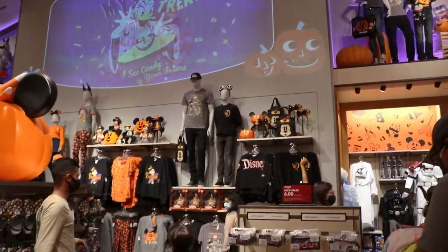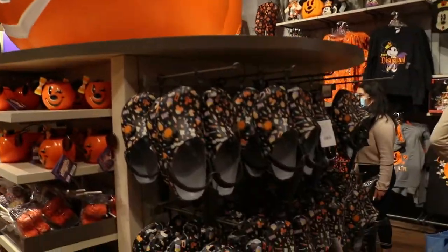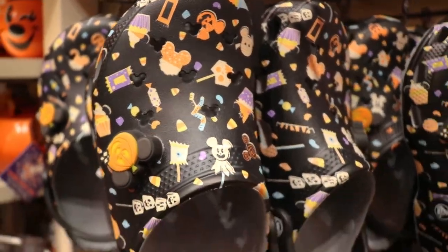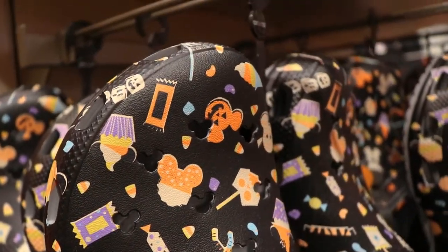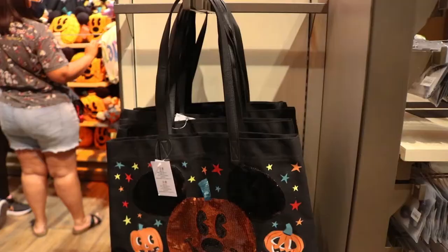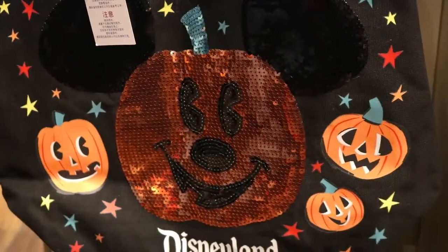This section is where all the Halloween stuff is at. Everything is over here. Like, we got some Crocs? Oh my god. We got some Halloween design Crocs. Kind of the same design as the orange gal gown that we saw, like the nightgown. Pretty neat. We got a tote bag with the sequined pumpkin Mickey.